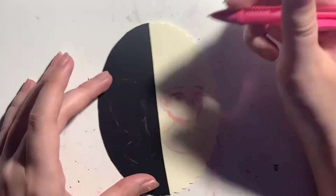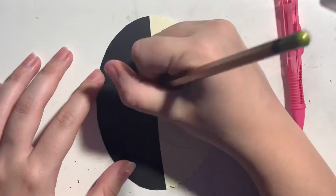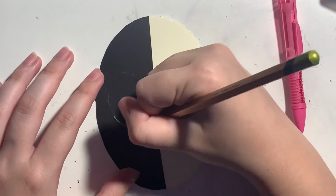But yeah, I really liked this one. It actually kind of turned out better than I thought it would. All of these kind of did, actually, but I really liked how they turned out, so I will let you watch the rest of it.